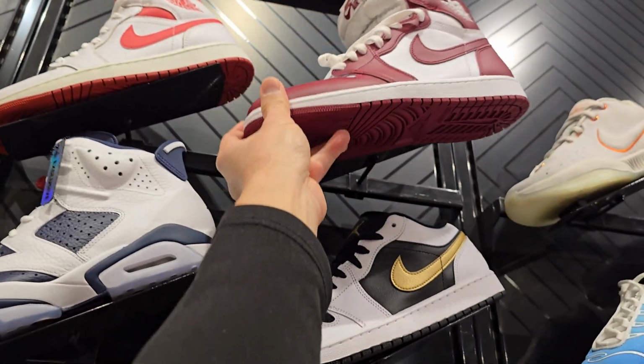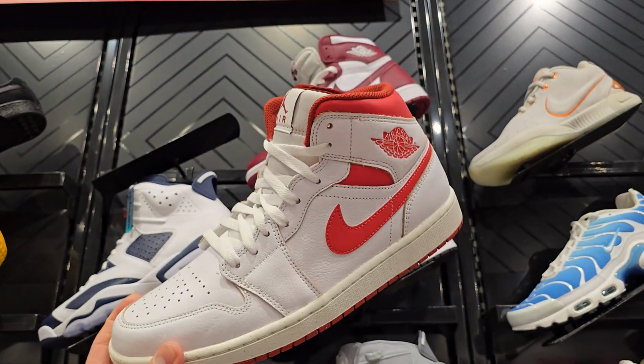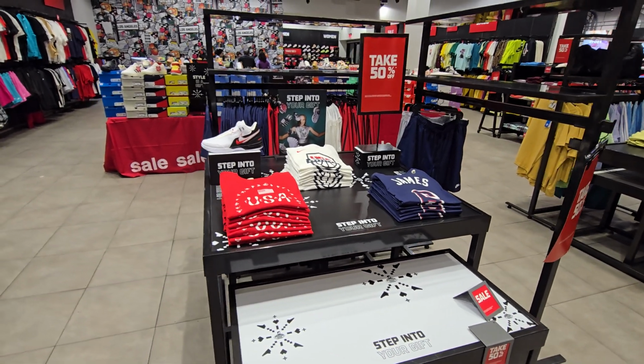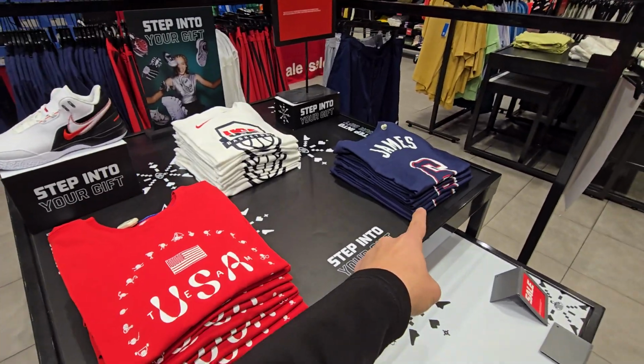$180, so $90 for this one. This one's an SE, so $135. So is that $67.50? They're getting fancy over here. Look, they got a USA basketball setup. I haven't seen them do this before. They got USA t-shirts. They got LeBron right there.